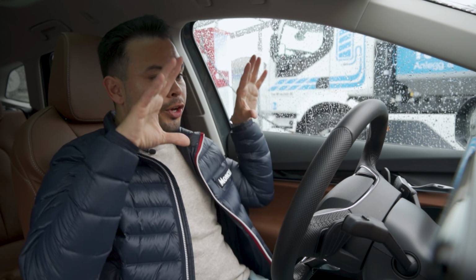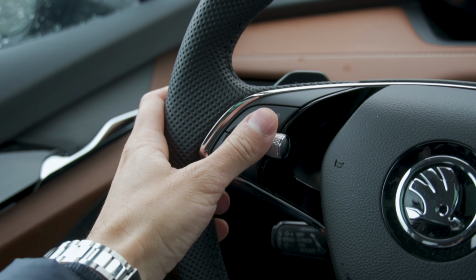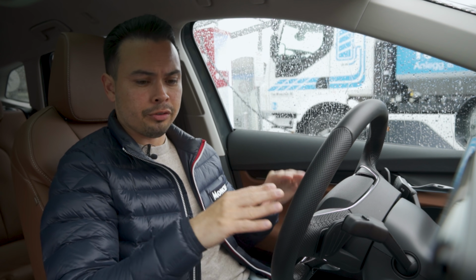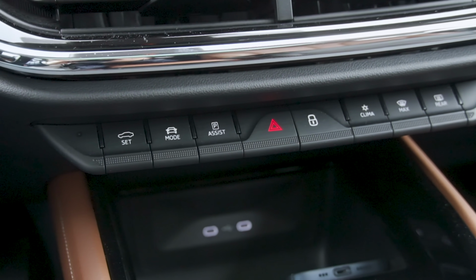And also guys, we have physical buttons on the steering wheel. We have a scroll wheel for the volume. Yeah. This is pretty awesome. Physical buttons down here, physical buttons here. Yeah. So guys, I can't wait to test this car in the upcoming week.